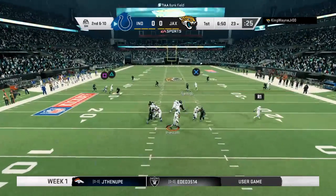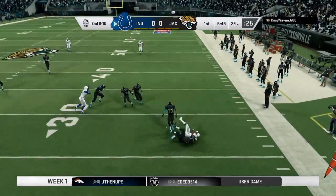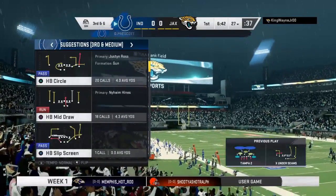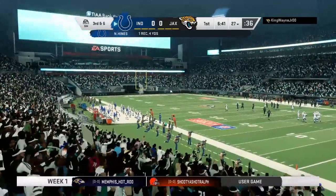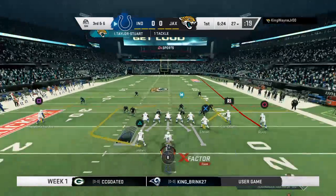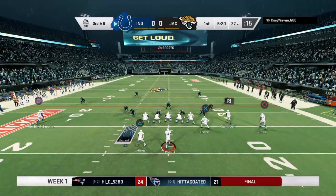A second down throw for Prescott. That's complete to Hines out of the backfield. It's a 4-yard pickup, and they're going to face a third down. I know most of the time when the ball's in the air, you're thinking wide receiver, tight end, but running backs, they can be a big part of any passing offense nowadays.